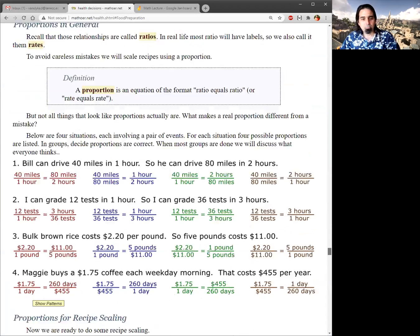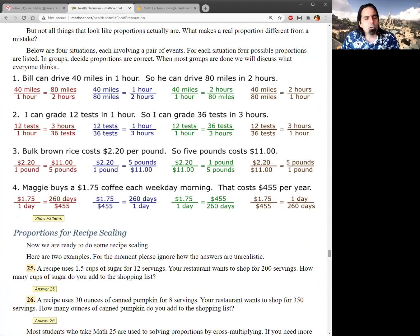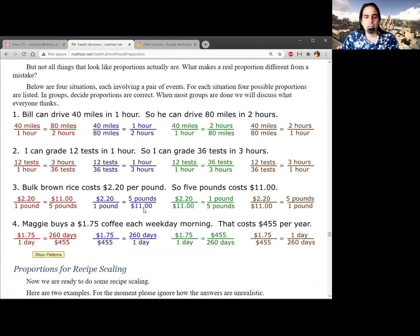So here are 4 problems on the screen, and I want to find out which ones are good proportions and which ones are broken proportions, because we want to make up lots of proportions. We want to read a word problem or think of a situation in the kitchen and write a proportion about it as we're scaling the recipes. And so we want to just quick and easy, always write a valid proportion and not a broken one. So let me grab this and put it on the whiteboard.